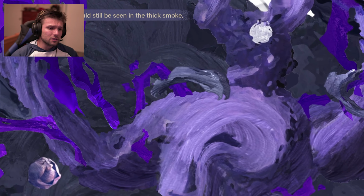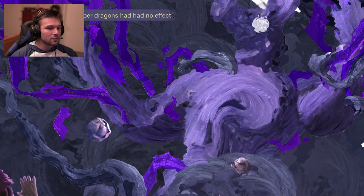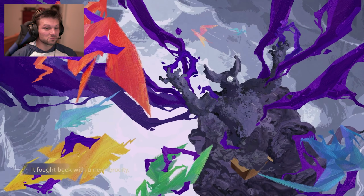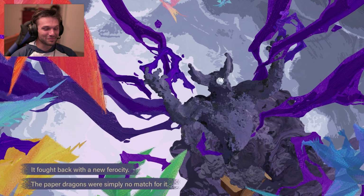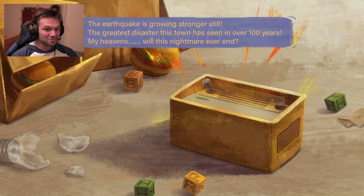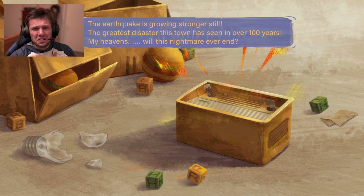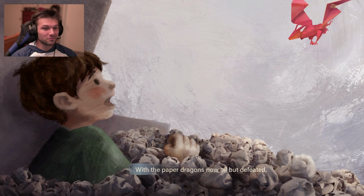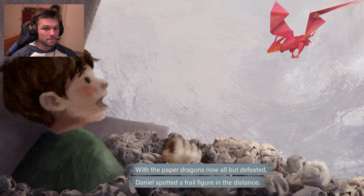The giant's figure could still be seen in the thick smoke, looking evil and terrible. I wonder if he's got one eye. The attacks of the paper dragons had had no effect, and the giant had only grown stronger. It fought back with a new ferocity. The paper dragons were simply no match for it. The earthquake is growing stronger still! The greatest disaster this town has seen in over 100 years! My heavens! Will this nightmare ever end? With the paper dragons now all but defeated, Daniel spotted a frail figure in the distance.